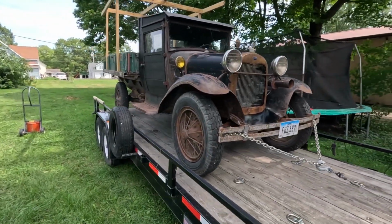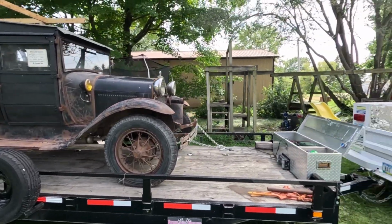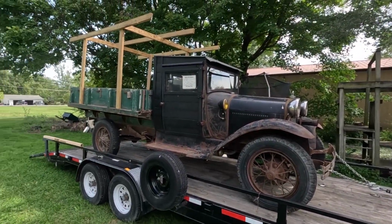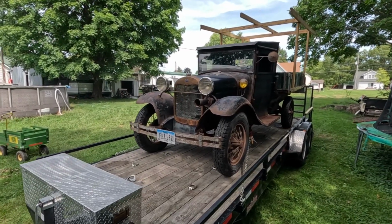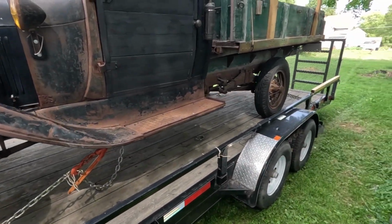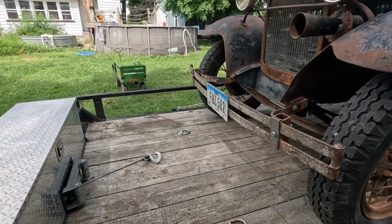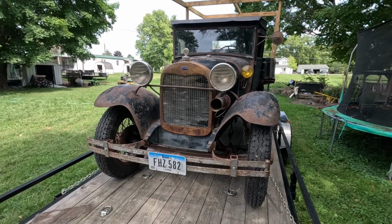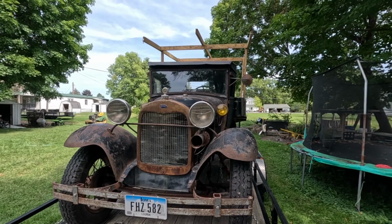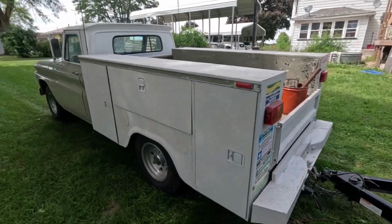Alright, there we go. About forgot to turn the camera on to show winching it up on the trailer, but it's up there now. We'll get her all chained down and ready to go tomorrow morning. Okay, we're all loaded up, hooked up, safety chains on, tested the trailer brakes, everything's chained down nice and tight. We gotta close my window up there and throw my wagon on the front of the trailer here, and we are ready to go, bright and early tomorrow morning. Tomorrow's the first day of school, so after the kids get back to school, we'll be heading down to Mount Pleasant with the Model A, getting pulled by old Carl. See you folks in the morning.